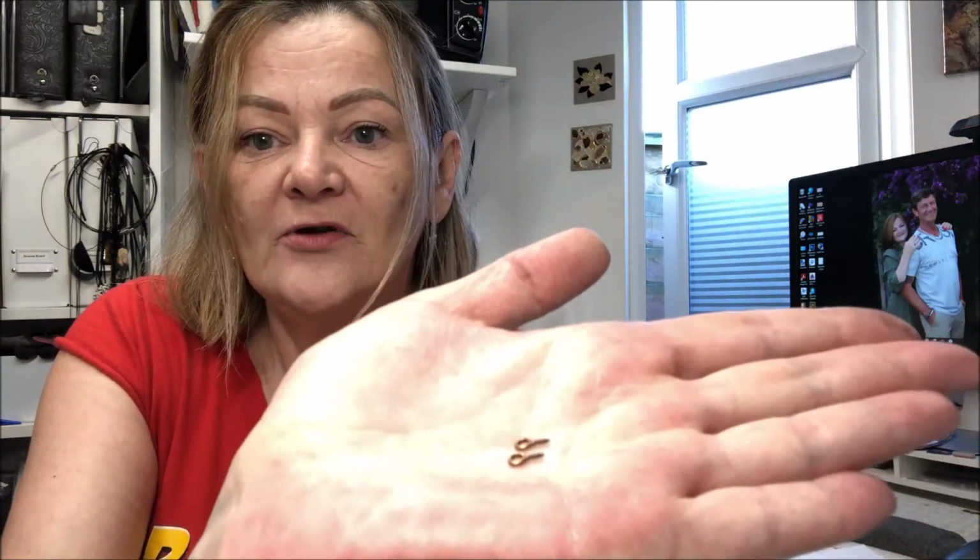You can see, 4mm. Now the copper ones, I don't know if they're real copper or if they're coated, because real copper's quite soft and these aren't. So they may just be copper coated, but for what I use them for, they'll be fine. It said they were hypoallergenic. I do try and get hypoallergenic stuff.